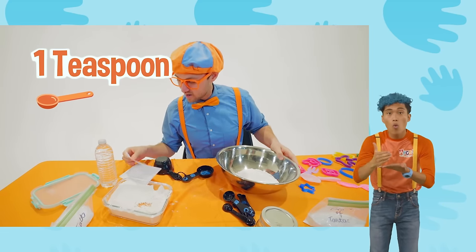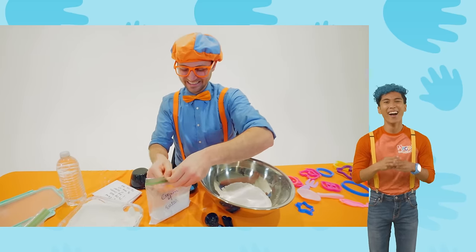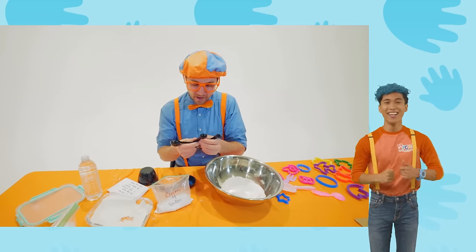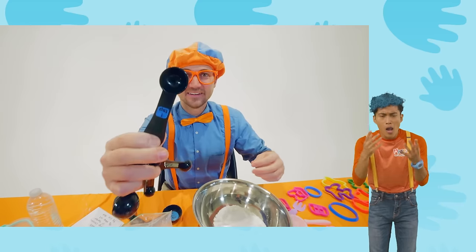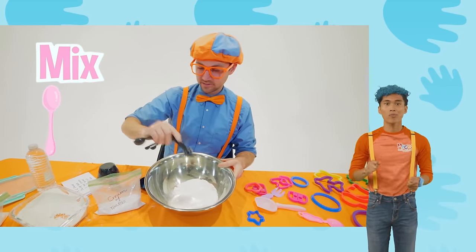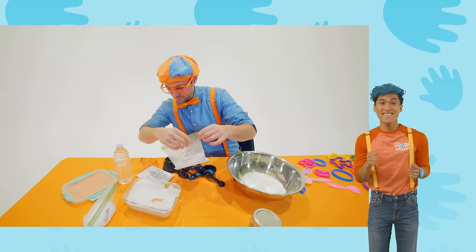And then we need 1 teaspoon of cream of tartar. What a silly name! That's so fun! Cream of tartar! 1 teaspoon. Oh, there's so many. Okay, here we go. Here's one. And we're gonna mix all this up in a little bit. But for now, let's pour all the ingredients in here.